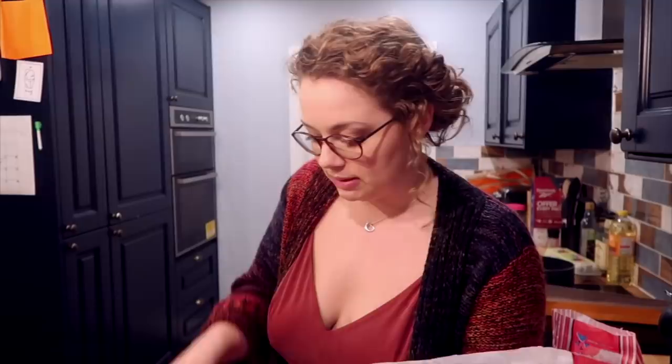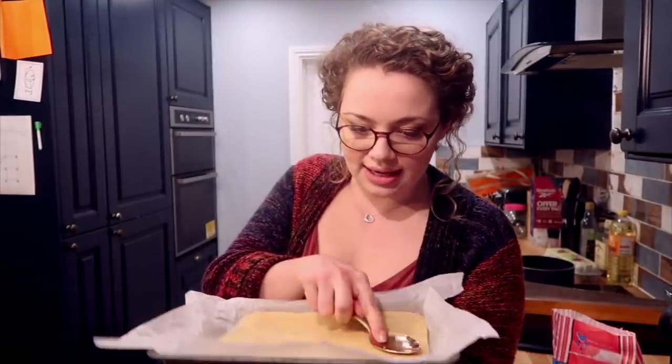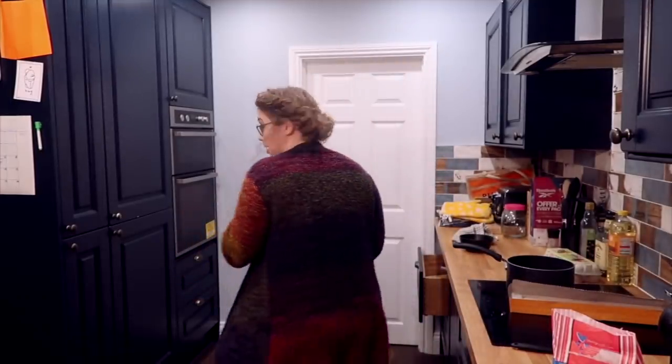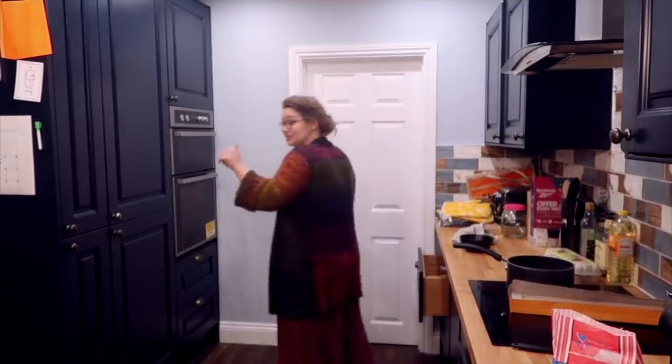My oven's rubbish. It cooks far too high, so usually I put it on the lowest heat I can possibly put it on. I need to get it checked and reconfigured. But basically that just needs to go in until it looks like it's done, until it's a golden brownie shortbready colour. I'm really good at this tutorial stuff.